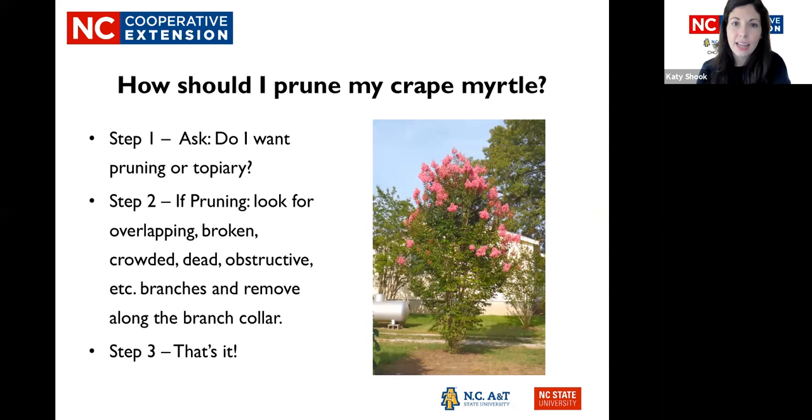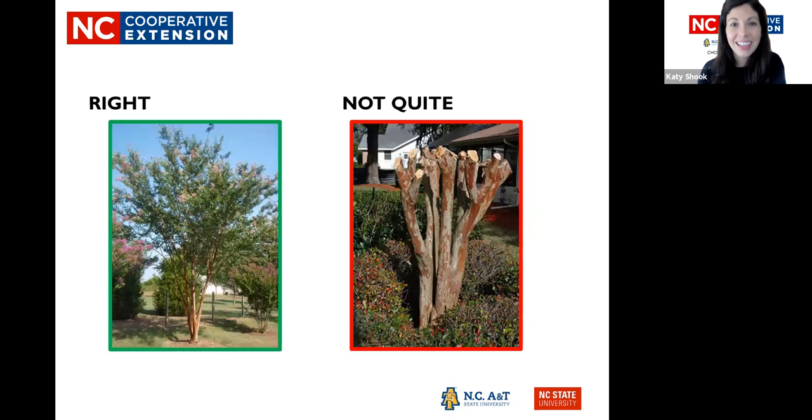If we're pruning for plant health, all we really need to do is go through and look for those branches we talked about. The overlapping branches, the suckers, the crowded branches. And when we remove those, this is the result. So we got this right here on the left side of the screen with that pruning, and then not quite on the right-hand side. Now, if you have already, or if you see trees pruned like this, it's not a huge deal as far as the plant goes. It's probably going to regrow is what we see most of the time. However, the pruning work is just for aesthetics. This has not done anything for the health of the tree, and it can eventually harm the tree, but anyway, it's more for an appearance thing.